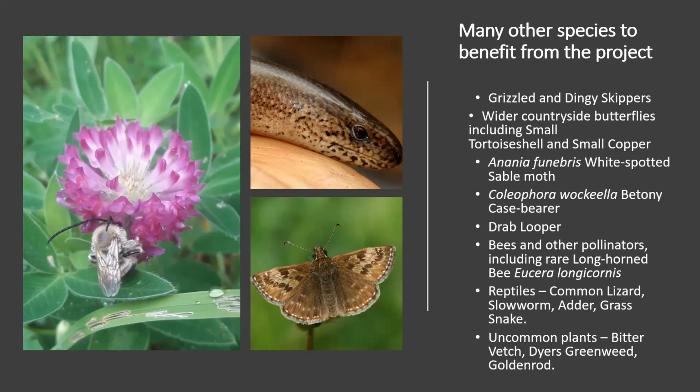But then things like doing some work with ARC on the reptiles and amphibian side. And my predecessor has gone to work for ARC now, which is really nice. And also it's about the plants as well. So we have some really uncommon plants within the project area. Chiddingfold Forest, there's an area called Tugley Forest, and there's Dyer's Greenwood within the forest. A lot of goldenrod within that forest environment as well. So it's all about trying to tie all of this together, yes, with a wood white focus, but bringing other aspects of conservation and biodiversity into the project now and tying that into landowners.